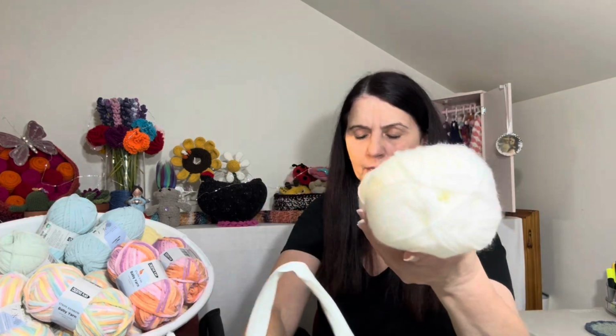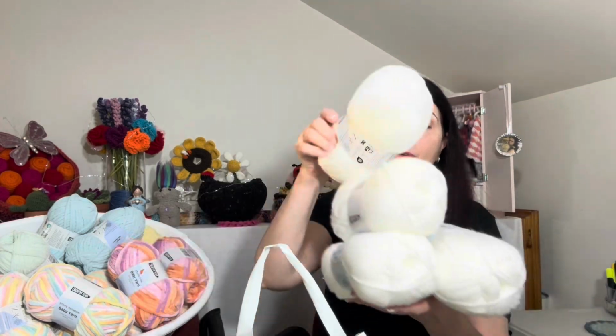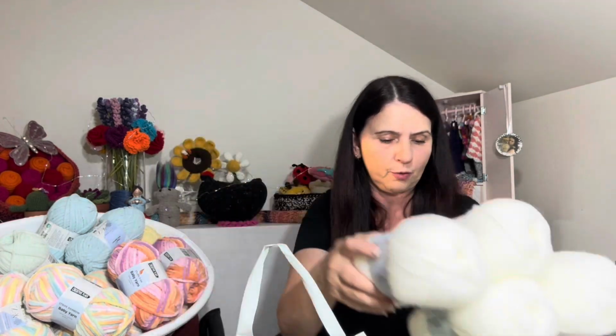But I did buy some more DK weight yarn, and that's all here in this ALDI bag. This bag's getting a little bit old. It's one of the original ALDI bags. So I managed to get some white. Oh, so buttery soft. And I did get 4 of these. So I try to get 4 of each colour, except for that cream because I couldn't find it. So there's 4 of the white.